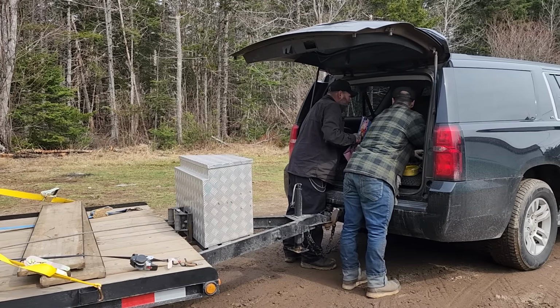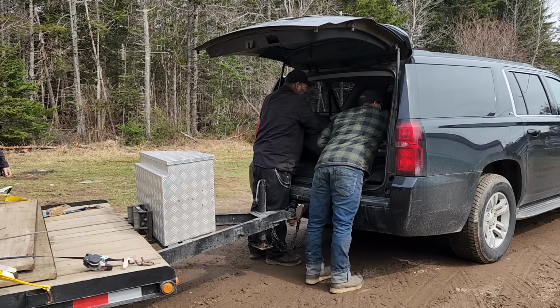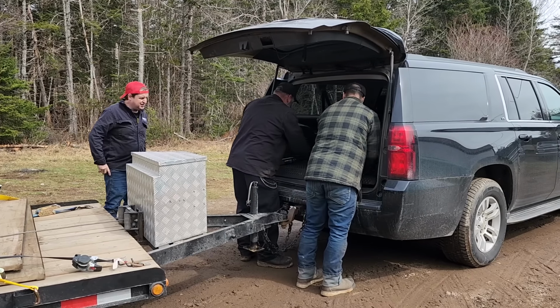Slide that stuff in. Look at the cushions, Chad. Are you relaxing on the beach somewhere? No, someone gave them to me and I took them when I was loading stuff. We'll put it right on the back, I guess. Right on here. Yeah. Good.